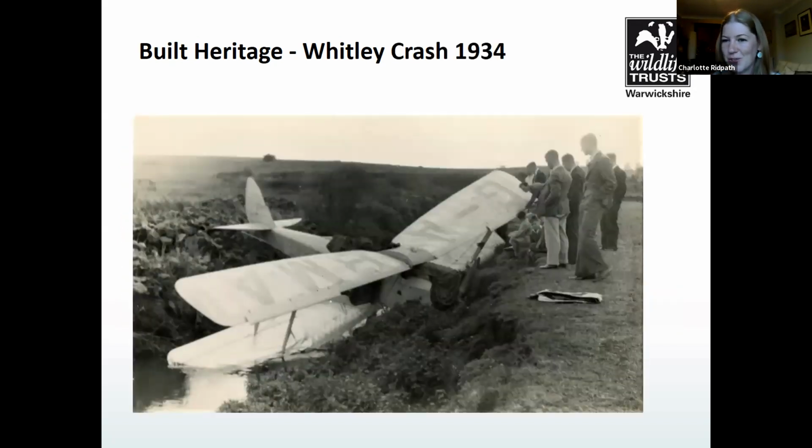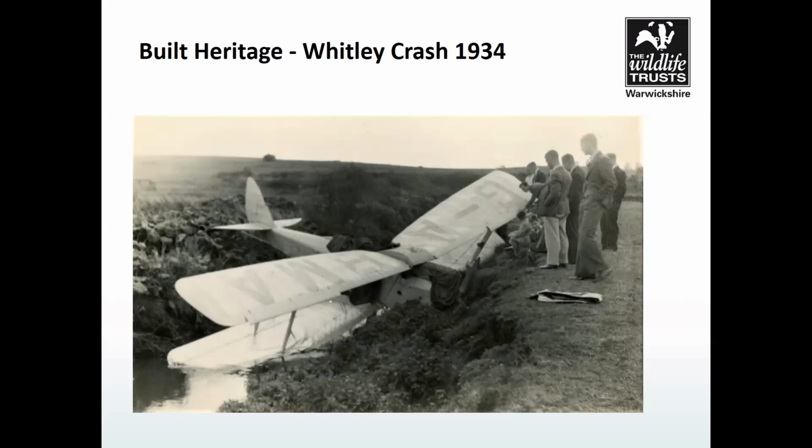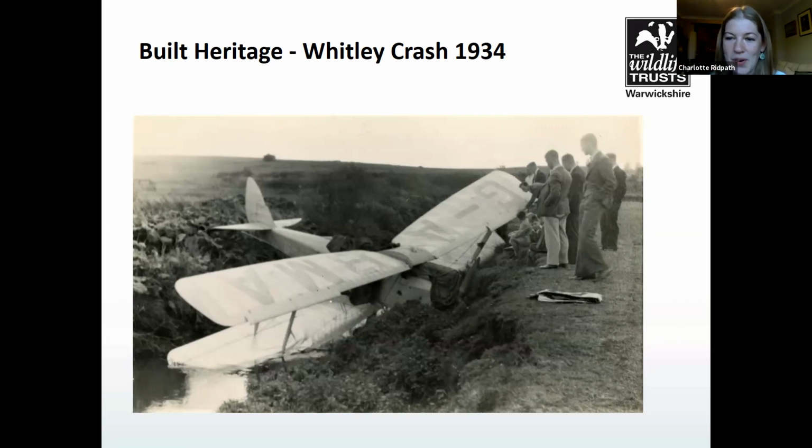Then we've got personal stories, which I'm loving, these personal stories. And this was one that I came across and was very excited to get this photograph sent through. So this is a plane crash that happened in Whitley in 1934. I came across this story just because I was having a poke about in some old newspaper articles. And I came across a little short clipping, no pictures with it, that just said that a Gypsy Moth plane had crashed into the River Sherbourne just in the Whitley area in 1934.